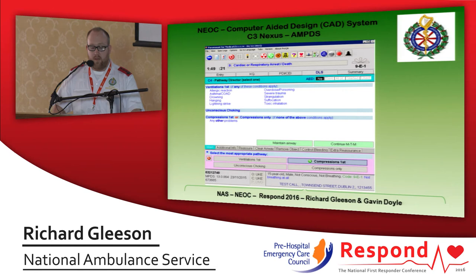So for ventilations first, we would use it if somebody had, they're just listed there, an allergic reaction, asthma, COPD, choking, hanging, lightning strike, and so on that's listed there. Anything else, we would go straight for our compressions first.